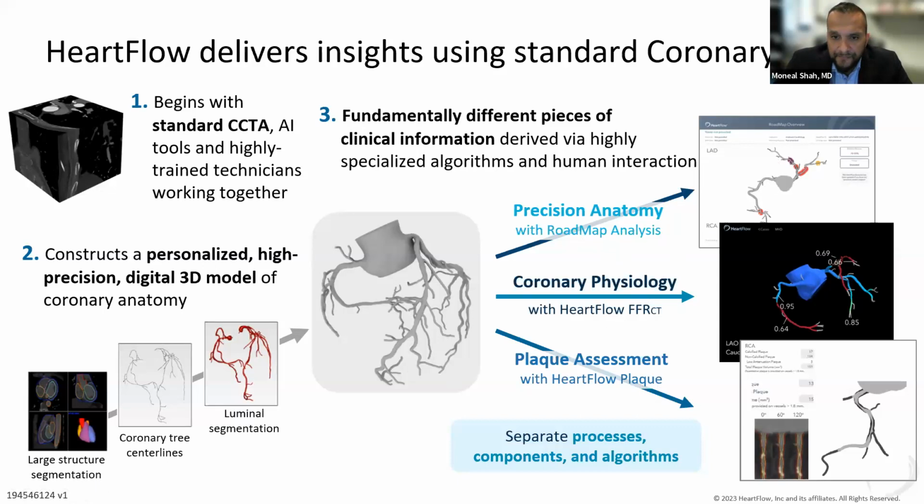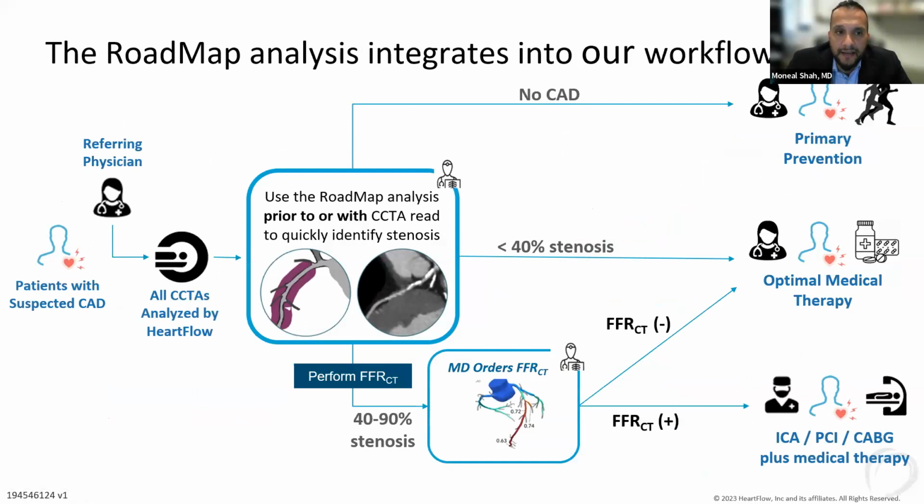Specifically talking about roadmap, again, this is an anatomic analysis. Here is how I like to use it in our workflow. You start, of course, with the patient. They're going to get the physician orders as CCTA. We take those images and they're sent to HeartFlow, and then you get your PDF back. How I like to use it is, when I'm about to read a study, I'll pull up the roadmap first, just to give me the preview to know, okay, what am I dealing with here? Is this really an essentially normal study? Do we get normal coronaries, or are we going to see a high burden of disease?